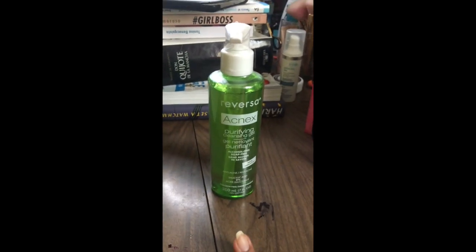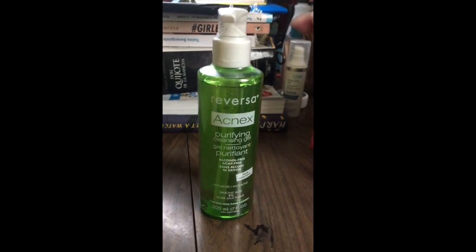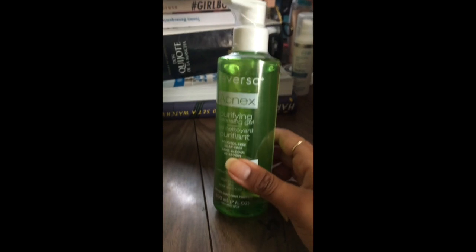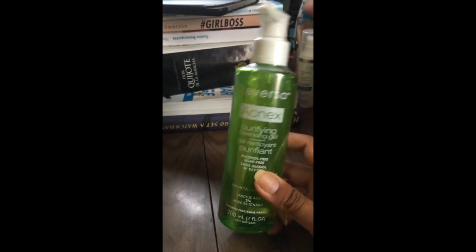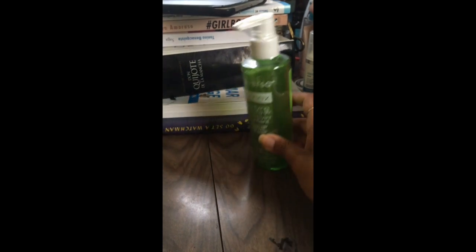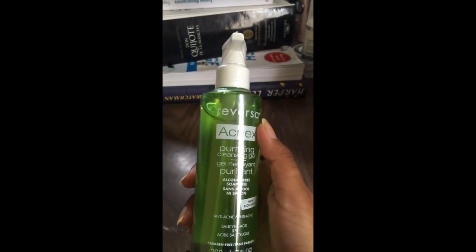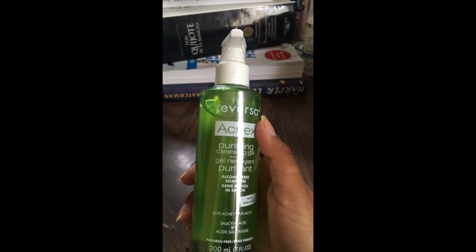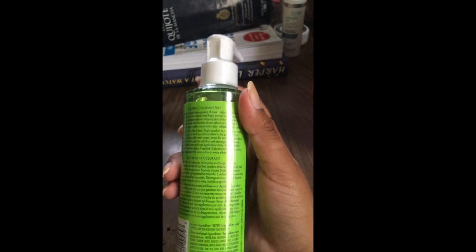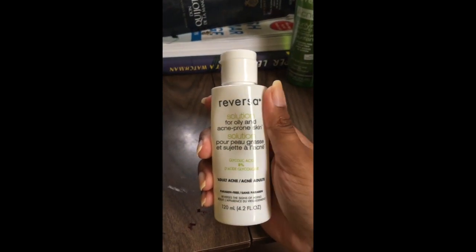which is a little bit more expensive than the Vichy one. So we're going to see how that one performs, especially for the price point. I'm not saying that I don't mind splurging on skincare products, but I know some people may be on a budget, so we're going to see how this one performs. You're supposed to get healthier skin in just a few days, and it's supposed to deeply clean your pores and sanitize them to reduce breakouts. That's a huge claim. For the toner, we're going to go with the solution for oily and acne-prone skin.